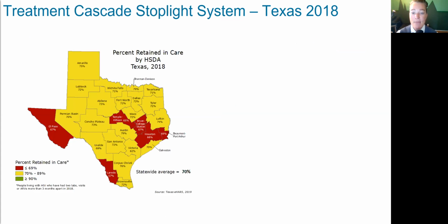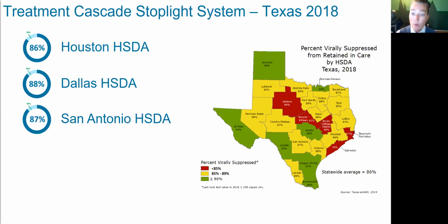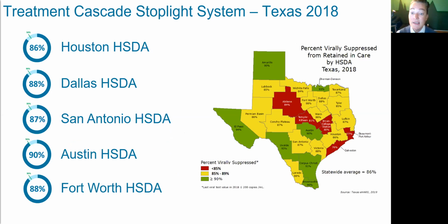Now let's look at our state map around viral suppression, and we can already see some big differences around our two maps. There are several areas in the state that are achieving our goals for in-care viral suppression. And when we pop up our Part A regions, we can see that unlike retention, there are no disparities across region. They're all pretty close to achieving our goal. Austin has achieved the in-care viral suppression goal.